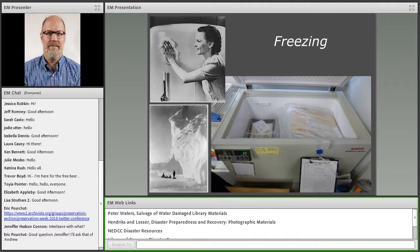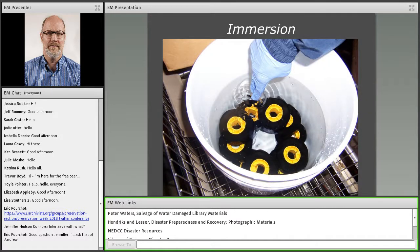And a lot of photographic collections, broadly speaking, at scale should be frozen if you're running into problems with time. It's very effective, and it's one of the great outcomes of Florence. People really weren't thinking about what are ways that we could do this better, how can we buy ourselves time. Freezing really can help you stabilize the situation and buy yourself time so that you have the resources and time to do that. And we'll see some examples of where freezing can come into play.